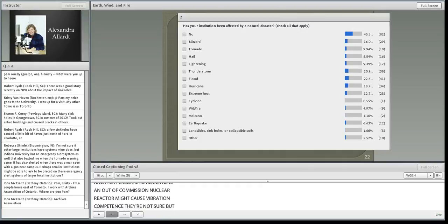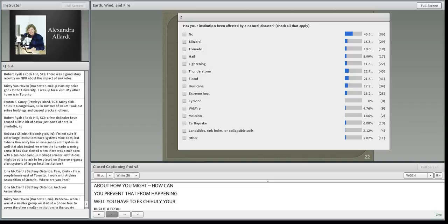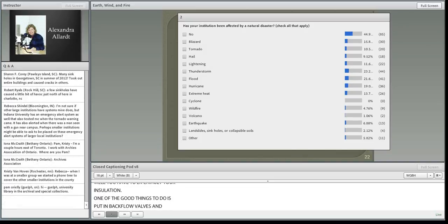Well, you have to check your installation. One of the really good things to do to minimize the damage is to put in backflow valves. And that's a plumbing issue. What happens there is when a pipe bursts because the water has frozen in it, the water then will begin to also flow back down the pipe. And there's a valve there that will stop that from happening. And it also stops more water coming in from wherever your main water source is.